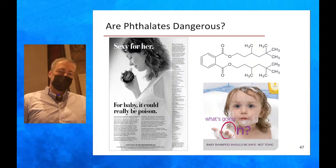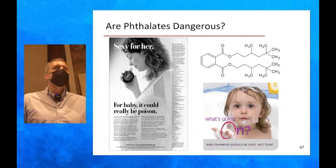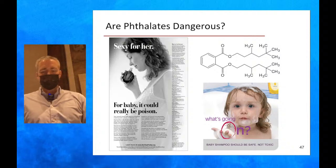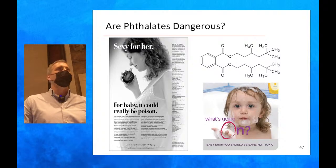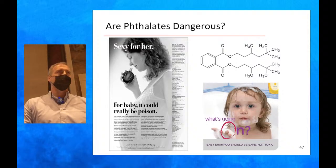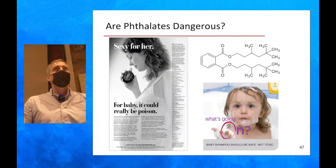So I would say there's not a good answer to that question. We know that an acute dose is very unlikely to cause us much danger, especially since these compounds are extremely rapidly broken down in our bodies. They don't persist in our bodies. But I think there's still some science to be done when it comes to possible lifetime accumulated long-term effects.